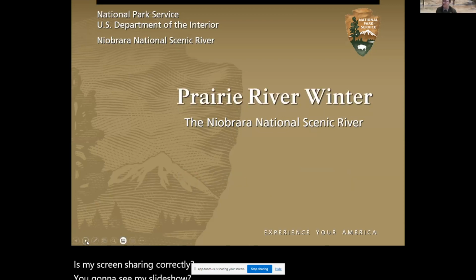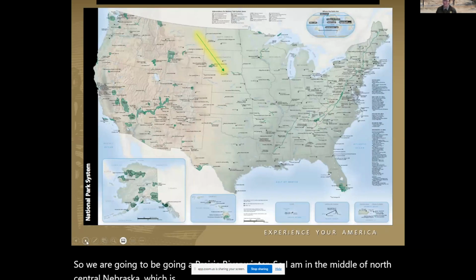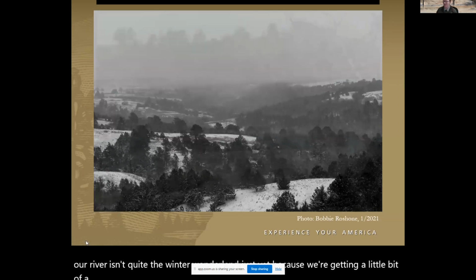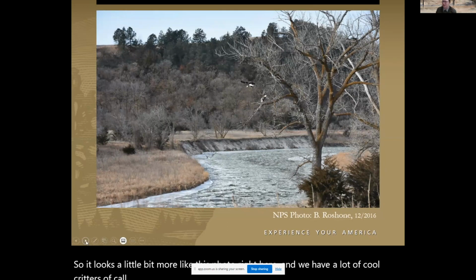So we are going to be going through a prairie river winter. I am in the middle of north central Nebraska, which is almost South Dakota. So we are pretty far north up here and we get a lot of snow and ice, but right now our river isn't quite the winter wonderland just yet because we're getting a little bit of a warm snap. So it looks a little bit more like this photo right here. And we have a lot of cool critters to call our river home, and those are the eagles that are flying through there right now.